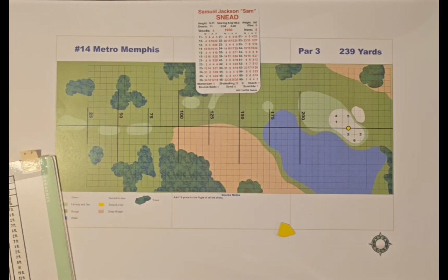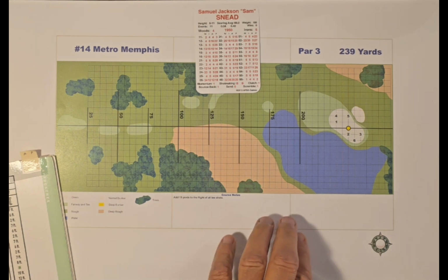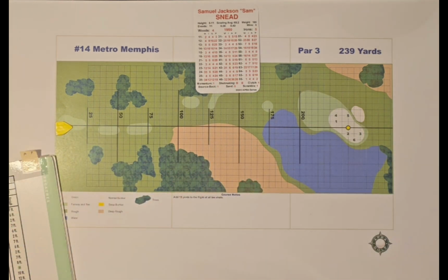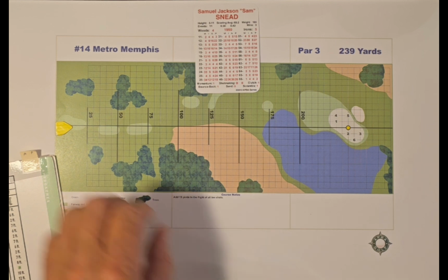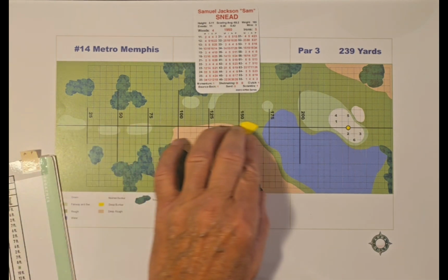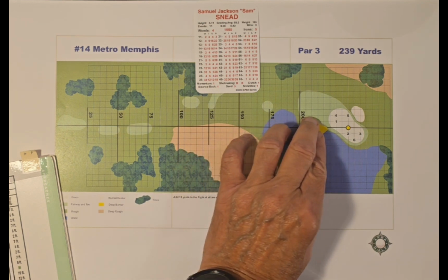Here we are at hole number 14, Metro Memphis. Sam Snead, struggling away today, standing on the tee box with a 2-iron. Being the par 3, he cannot aim, and it is downhill 15 yards. So he is just going to pull out a 2-iron, and he's going to work the ball 20 to the left. He is a B working the ball. Dice roll, 35 was a 4. He hits a 215. But as I said, it's going to go another 15. 5, 10, 15.